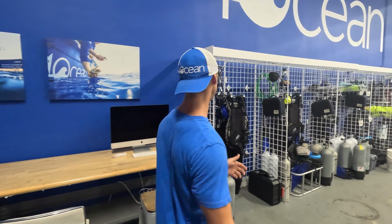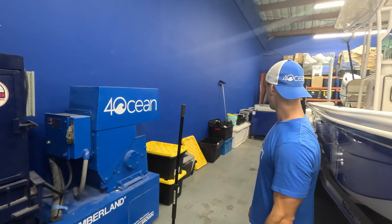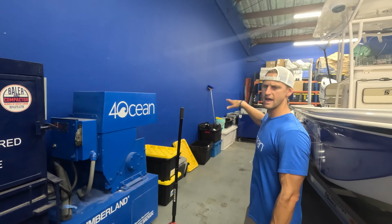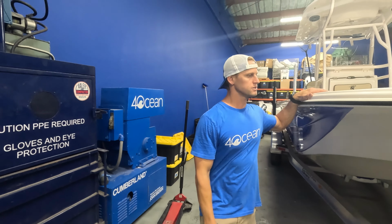Back here we have some of the recycling equipment that I was talking about. So we've got our standard, this is our baler, this is our shredder. We've got a ton of our equipment back here, and this is, you know, cleanup gear, nets, all sorts of stuff. Here's Old Glory here.